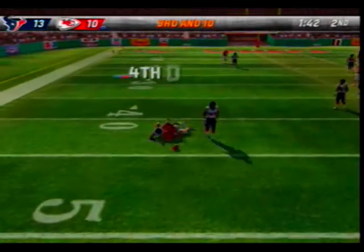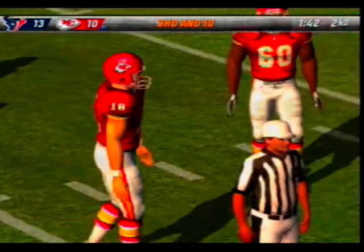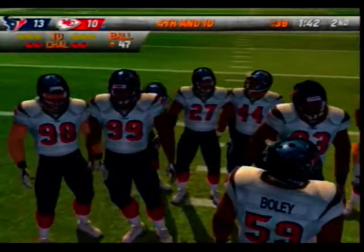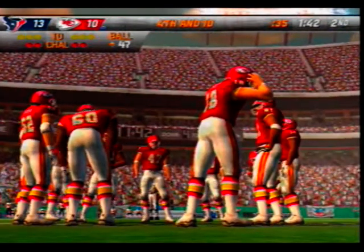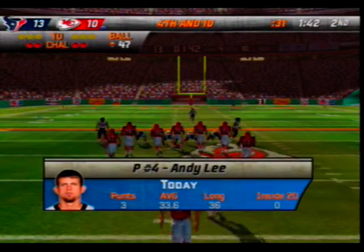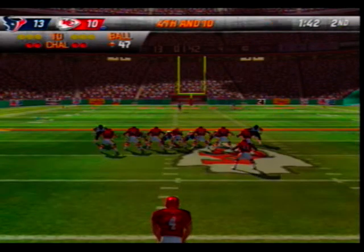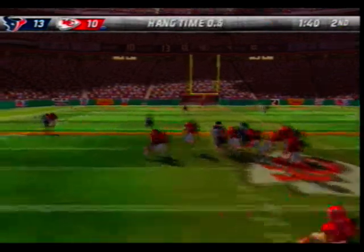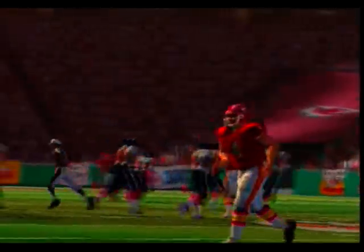Throws it. Incomplete pass. Wexham causing the incompletion. I'll tell you, there are plenty of guys in the league who take pride in making hits like that, especially when it causes an incompletion. Lee is ready to punt this one away. Robin, back to return. They'll spot this one where it went out.